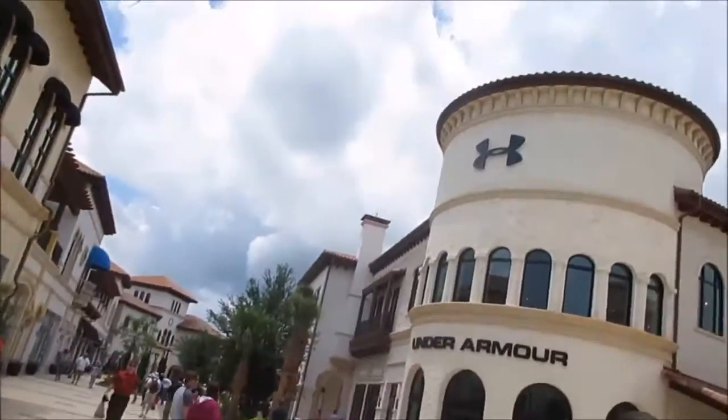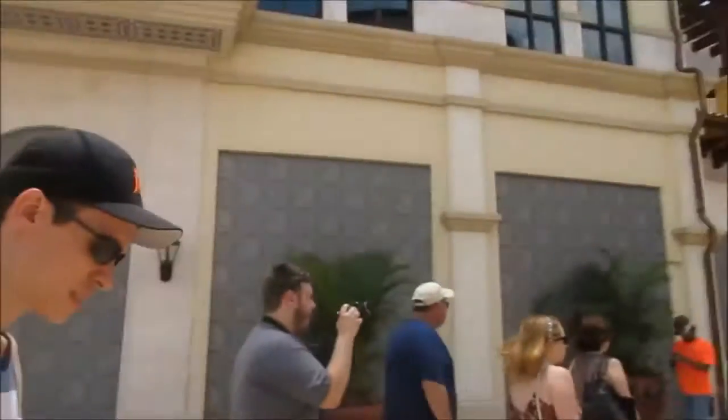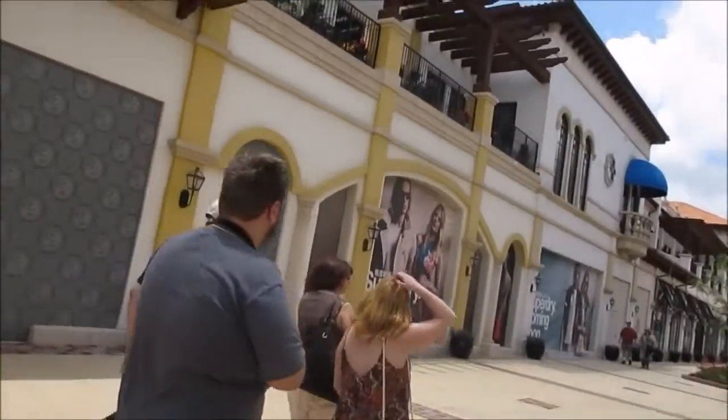We got Under Armour. And there's still things that are coming. There's still things that aren't quite open yet. But how much they were able to open for us the other day was amazing. All the buildings are gigantic and I feel like a tiny, tiny ant. I don't know if that was the intention, but it's working if that was it.